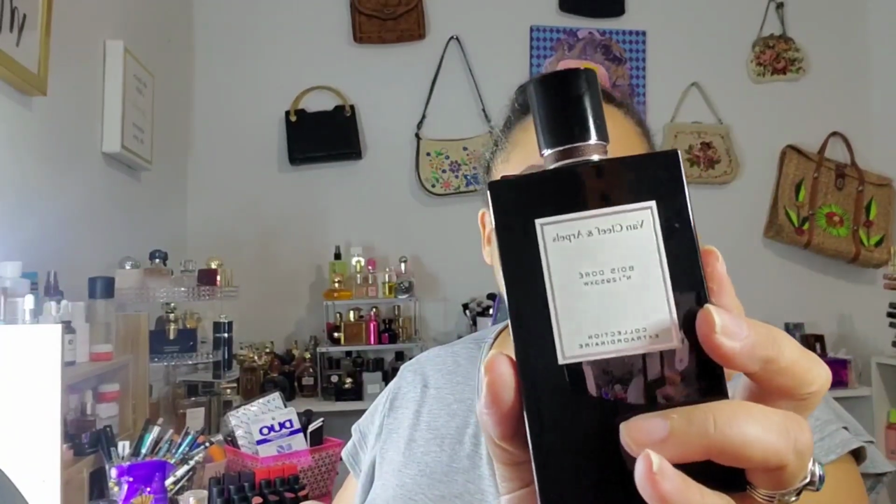Then of course there's Bois Doré. So this is Bois Doré. This is a woody vanilla. Oh man. Once again, it's not the best longevity, maybe four, if you're lucky, six hours. But it is this wood, but it's not woody like you just pulled up a branch and smelled it.